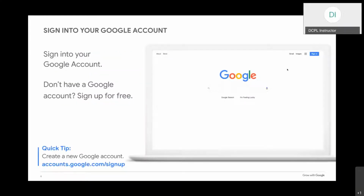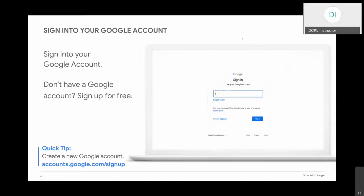So first, you're going to want to sign into your account. If you don't have a Google account, you can sign up for free. As you can see here in the animation, it's showing you how to go through that. If you've ever signed into an account on a computer or a phone, it's pretty much the same as anywhere. Mostly it's usually on the top right.